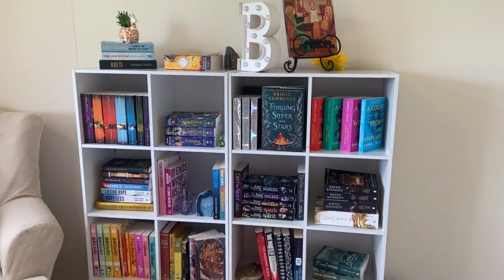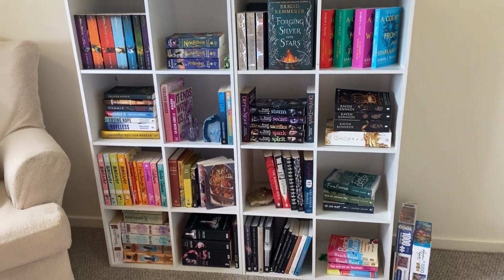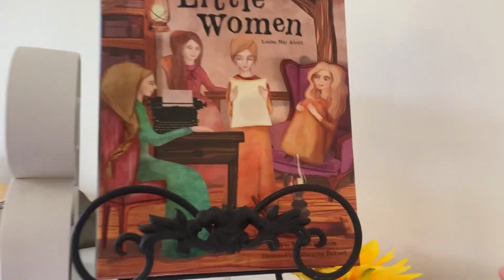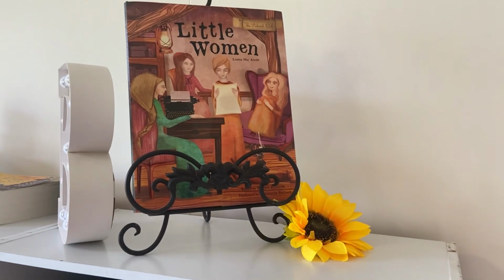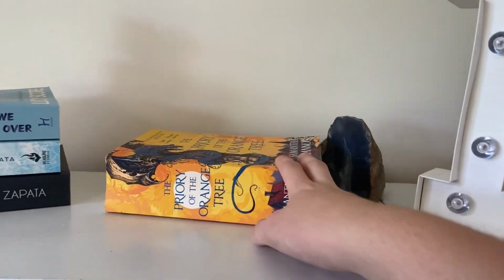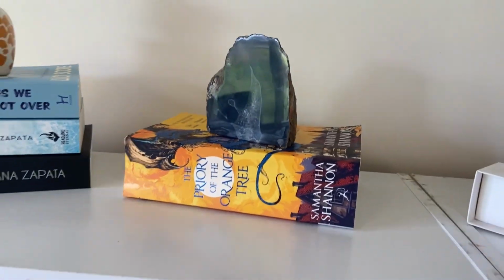It has some series, and if I have lots of books from an author, then I have put them all together. So up the top here, I have my picture book of Little Women and a little sunflower that's not facing the right way. Because we all know on this channel I adore Little Women. I have a B for my name Belle, and then Priory of the Orange Tree, this little crystal that I don't know, I thought it went.